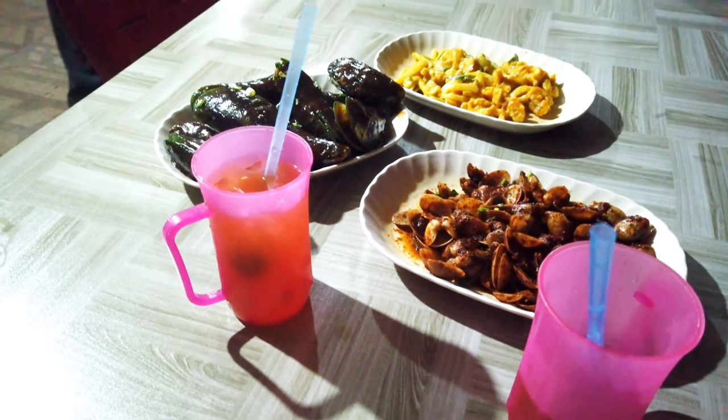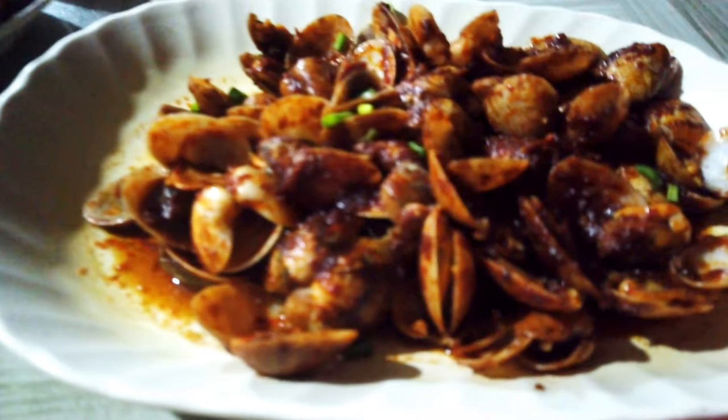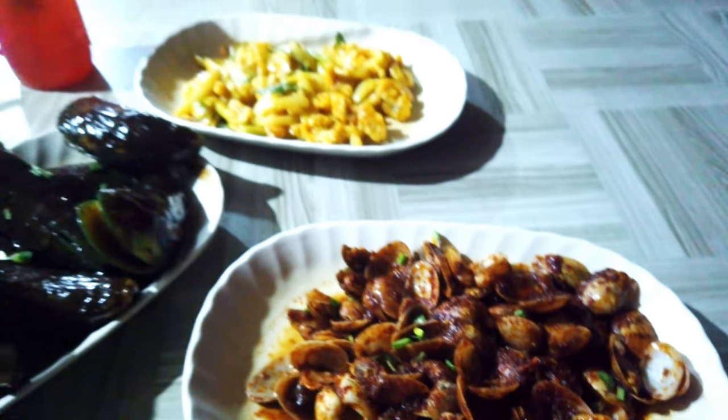Who is it? Big, really big sensor. Lala so small. And that was so small.